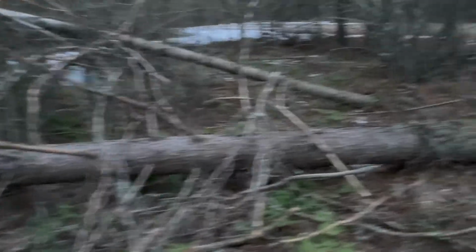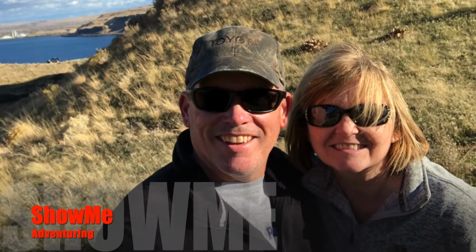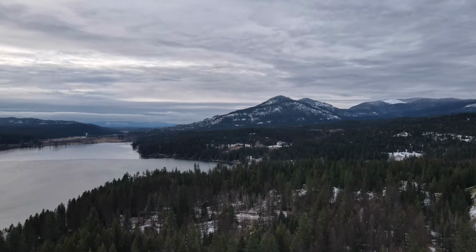That was a nice big tree. So we decided to come and see what the damage was here in Idaho, because they had a big storm come through here, and we wanted to see what the tree situation looks like. So we're losing light. The sun goes down so quick here.